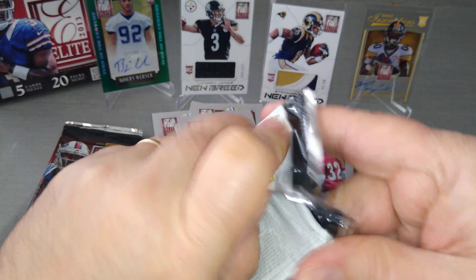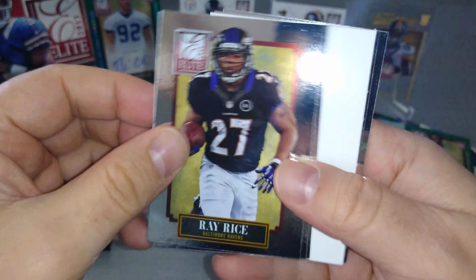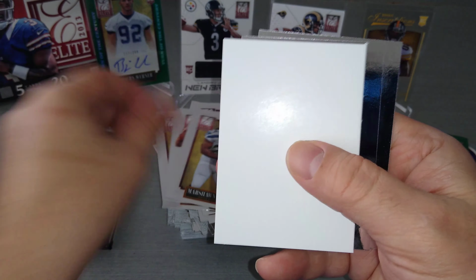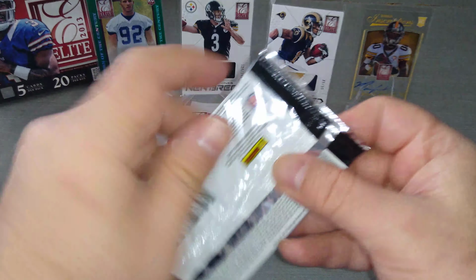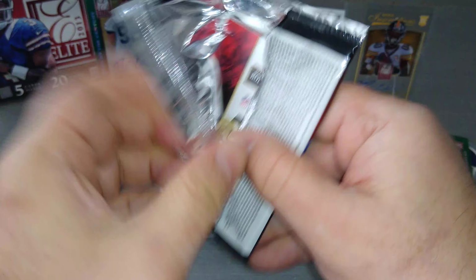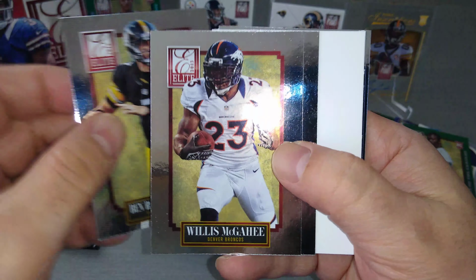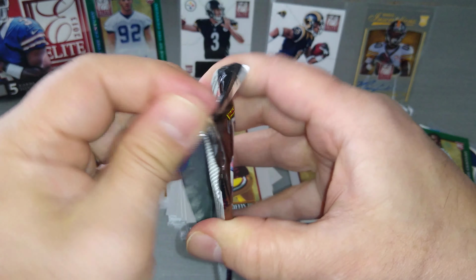Let's see what else we've got. It's a fun rip. I like Elite. Ray Rice, Stafford, Marshawn Lynch, Pierre Garçon, and AP. As with the older products, you hope you don't pull a redemption. Big Ben, Willis McGahee, Sidney Rice, Andre Johnson, and RG3. Last pack, guys. It's a fun rip.